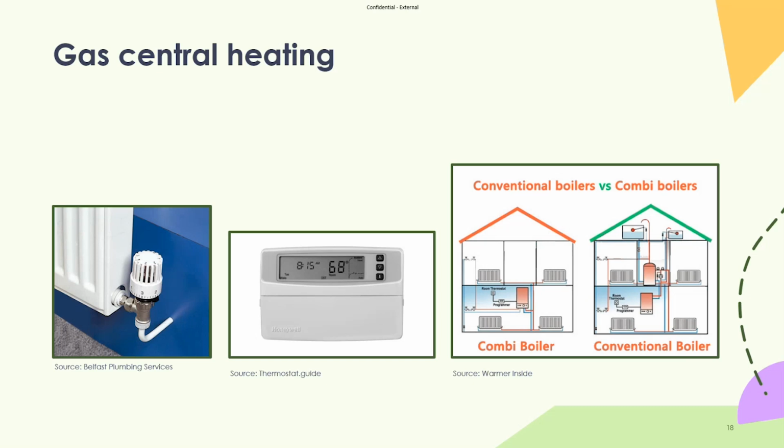We also see lots of different types of gas boilers. So the image on the right-hand side, we've got a conventional boiler versus a combi boiler.